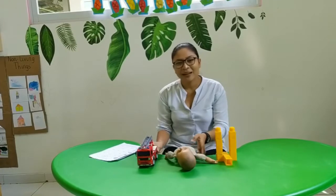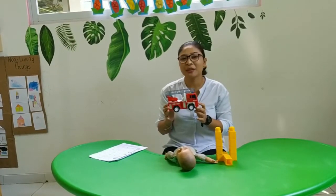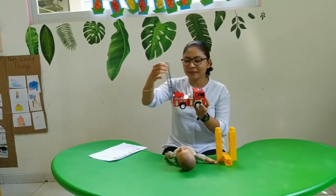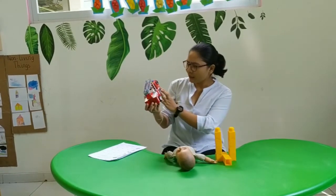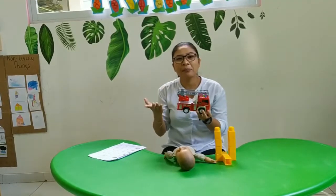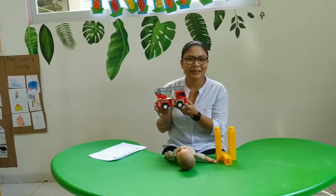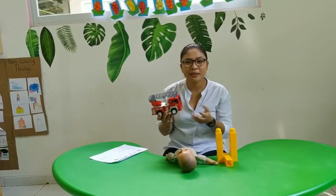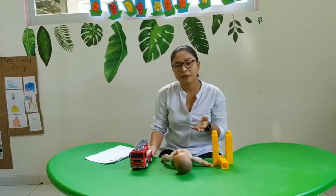Next one, I have this. This is a tow truck. Can you say tow truck? Check this out, tow truck. I think it's a tow truck. So I remember that Samuel also has this kind of toy, if I'm not mistaken. I have seen it from his video. Alright, so I have these three toys with me.